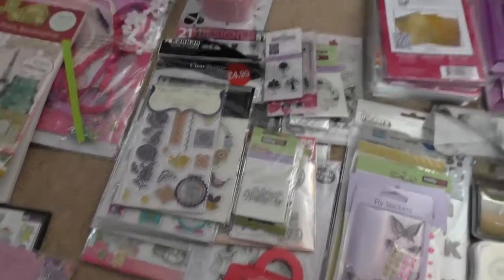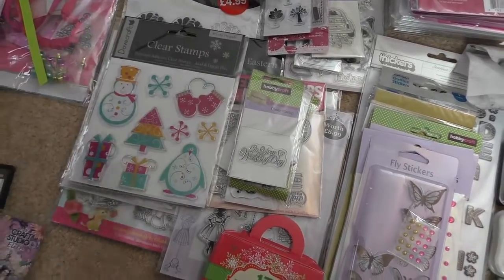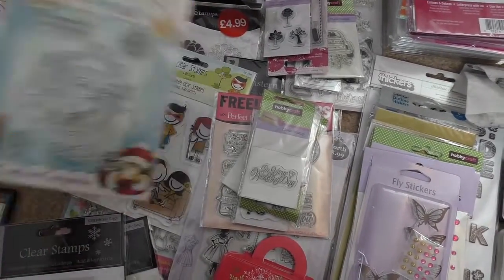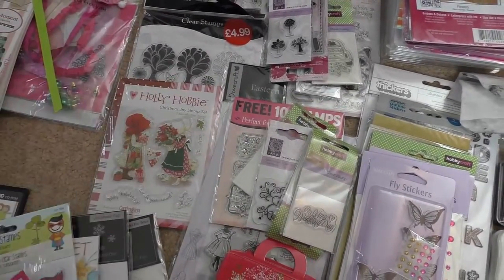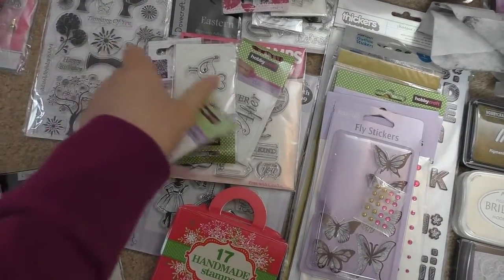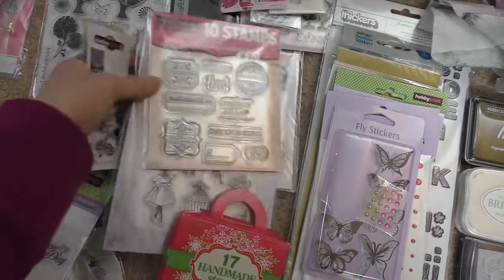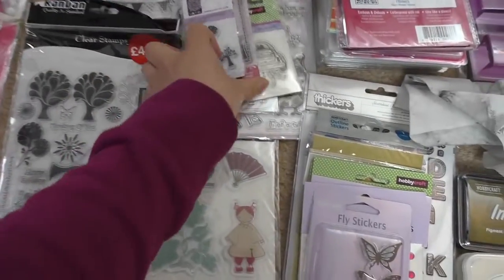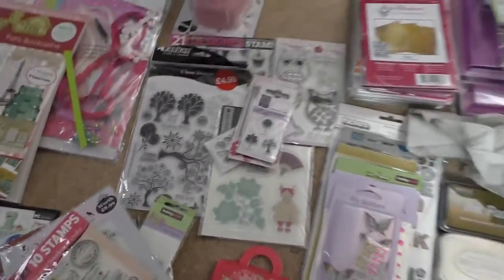I seem to have a bit of a thing for stamps, so I mean this just goes on and on and on forever. Some of them came with magazines, some of them I bought. I do quite like working with stamps because I can make the stamp, and then if I want to, with certain designs I can colour them in, so I get to do the arty part of it as well. So yeah, loads of stamps.